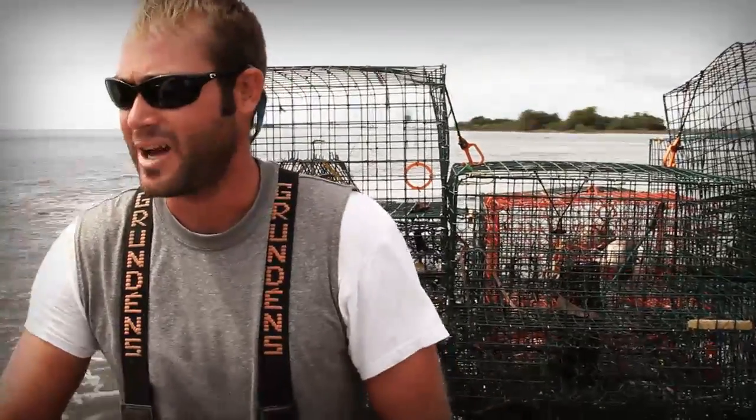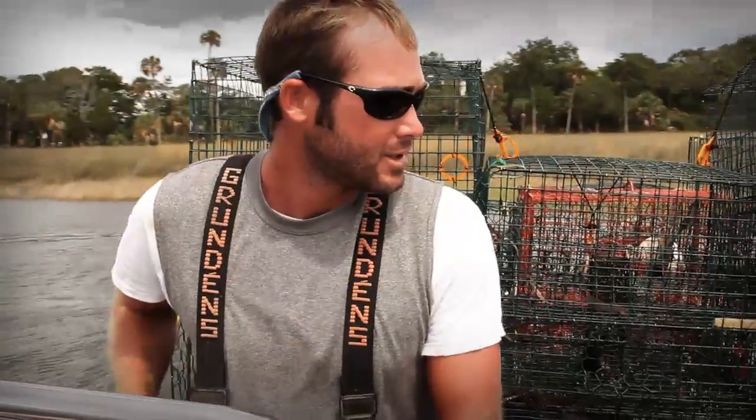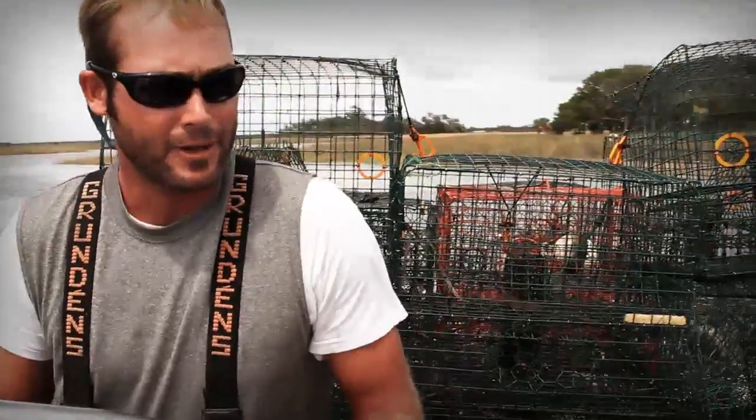The reason why we're picking these traps up is because the current is running real hard up here in the mouth of this river right now, and it's washing our traps around. So every day we come out here to pull them, we have to maneuver them around and get them back into straight lines again. Otherwise, we stand a chance of losing a great deal of them. There you go. That's the main reason why we have these traps on our boat right now. But we will get them straightened out eventually. Back to business as usual.